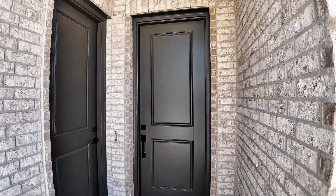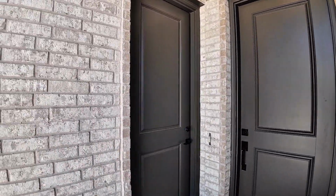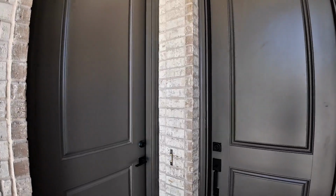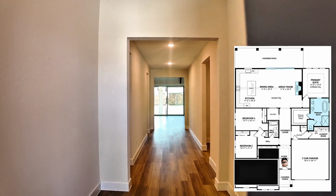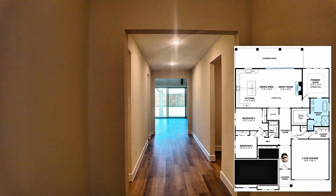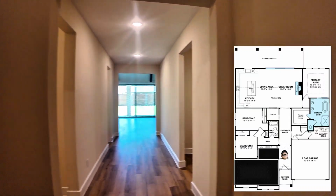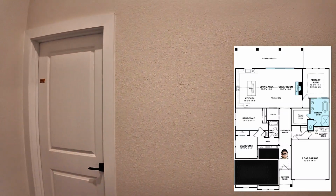All right, here's the front door. If you're wondering what that second door is, we'll come to that. It's a really nice feature that this home has. So not only is this one of their smaller homes, I say smaller, like I said, just under 2,500 square feet, it's got a cool feature behind that door. Oh, that was your sneak peek.